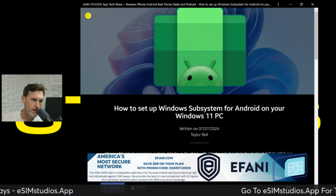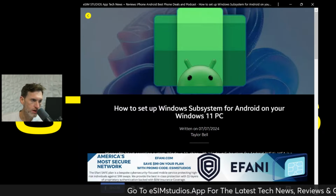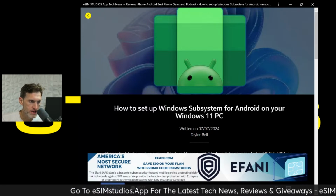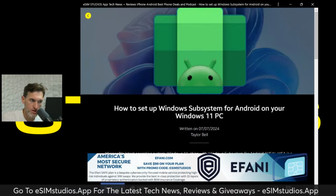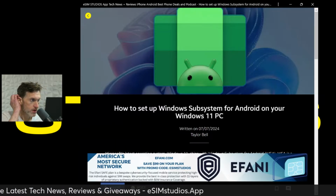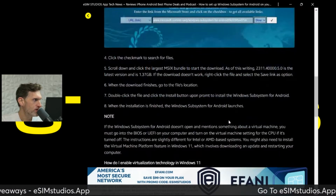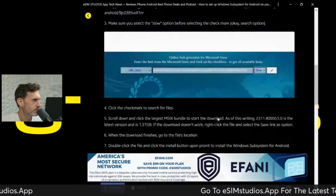It just helps out multitasking. It helps out not having to be on your phone while you're on your computer. You can set up and download, install any application you want on your computer. Anything you think of, right? So I have a nice and easy how-to here. Look, it's not even that long. Look at this. It's nothing.